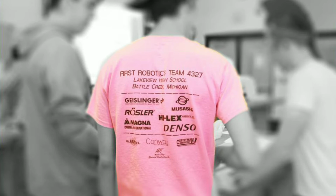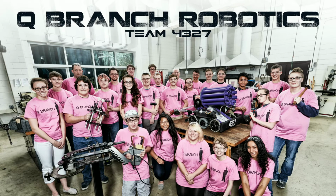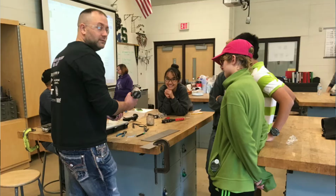Robotics team members, as well as their friends and families, are potential future employees. Robotics students bring a very versatile skill set. In addition to the STEM skills, robotics team members now know how to work together and solve problems, and know how to communicate with peers, mentors, judges, and companies.